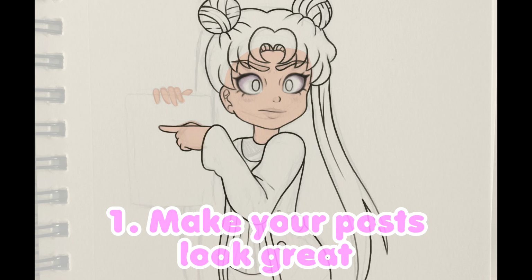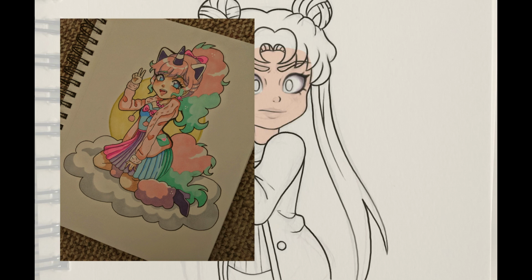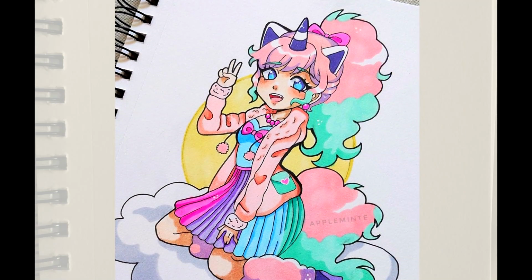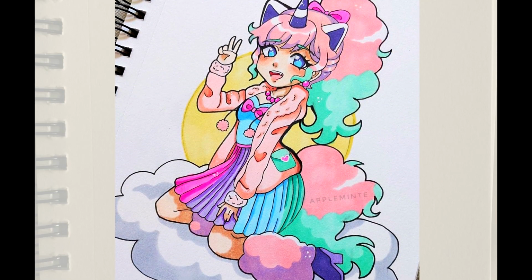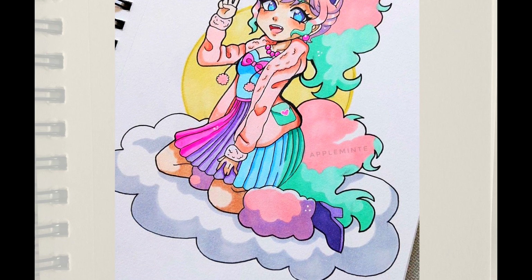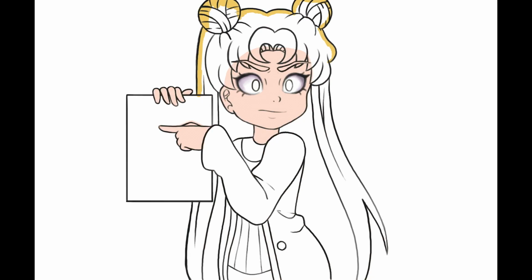I'll give you a quick example. Which post looks better in your opinion? Photo A or photo B? I mean, I'm pretty sure I know which one you guys are going to choose, but obviously photo B looks a lot better. You can see the colors a lot better. It looks brighter. It looks like I put time into taking the photo instead of just quickly snapping a photo in the dark.